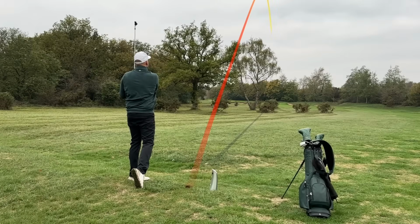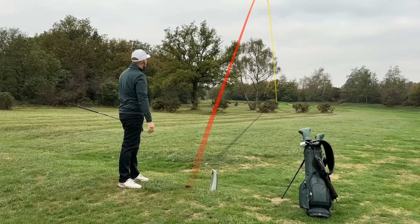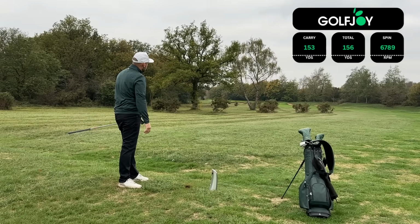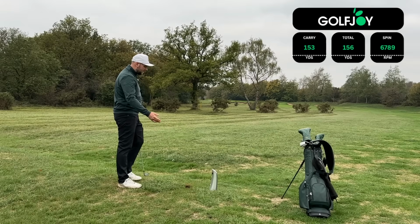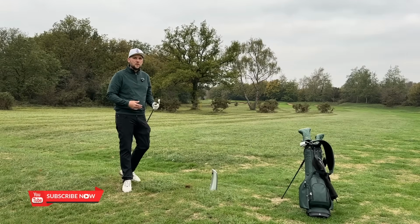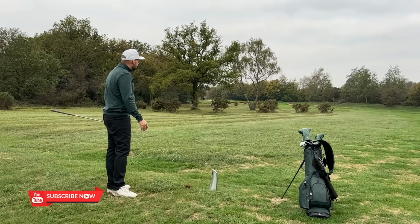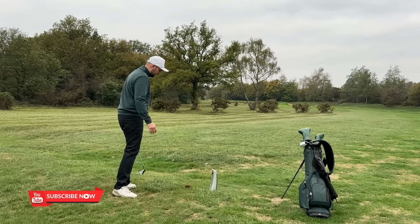So yeah, straight away you can knock that down. Consistent, just right of the flag. Looks to be in an identical position. And carry there 153 going 156, so spin wise a little bit more down, so we've gone 6,000 there. I did take a little bit of speed out, not as much speed, not as much spin, but quite consistent there, so there's not much in it really.